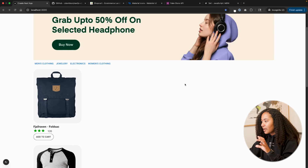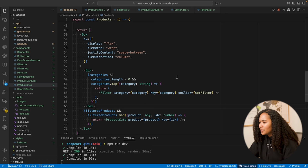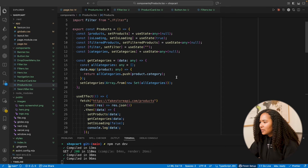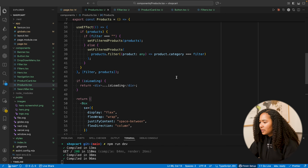So as you can see, it's kind of tweaked our styles a little bit, made it not so great. I'm wondering how it managed to do that. Let's see what it did here. Set filtered products, that is loading. Use effect. Okay, so I added a second use effect. If products, if filter is loading.